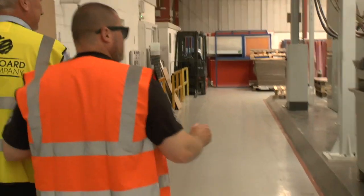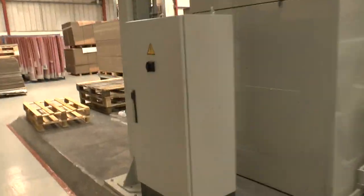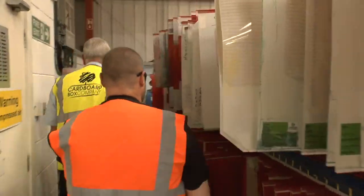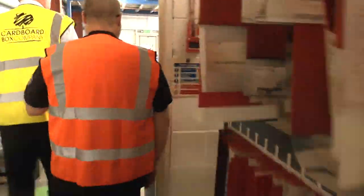So we're now walking through. So you're doing a funny walk, going past different pieces of machinery with lots of piping coming down, lots more cardboard, pallets, and then you're going into... We're going to the ink room. Ink room. Yes.